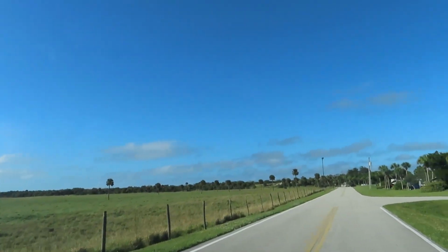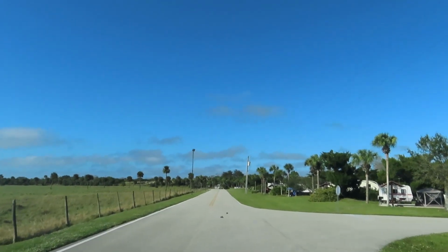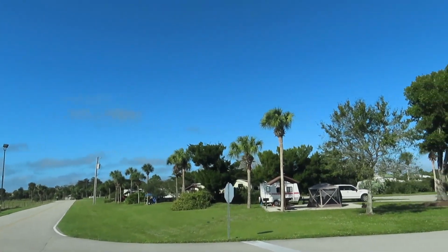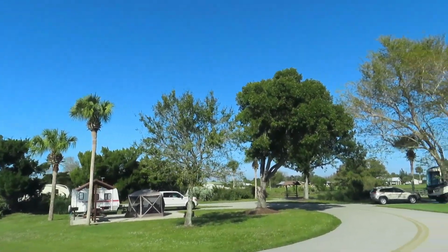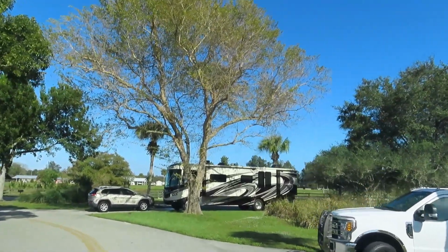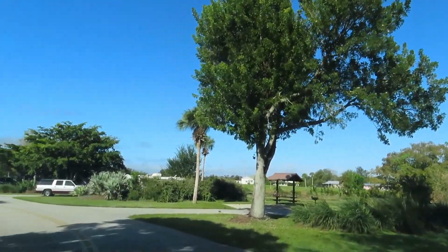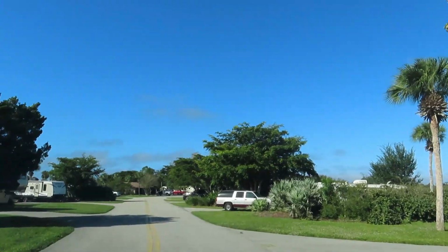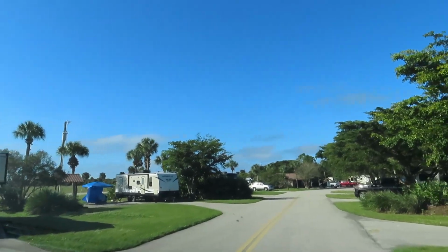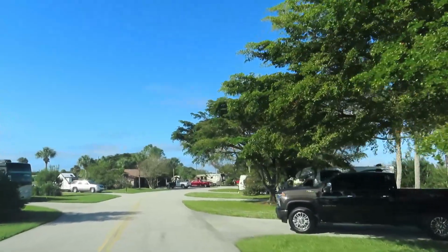So now we'll head over to the loop that we're actually on, which is going to be sites 31 through 52. One of those is a camp host site, so there's actually 51 sites available. You'll see that these sites are a little further up off the canal, so the ones on our right actually face toward the water, but a little more grown up behind them, and not really as much of a water view as you have from the other loop.